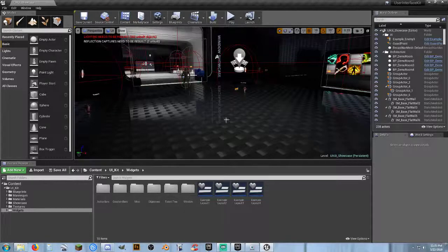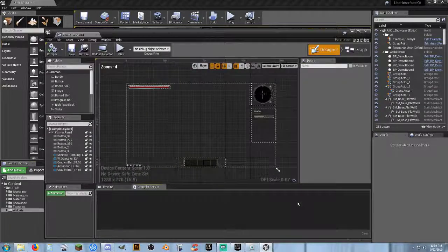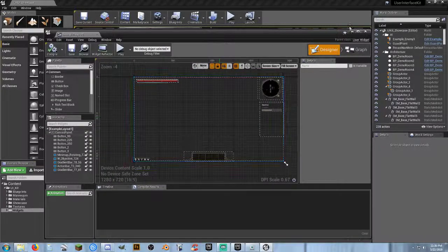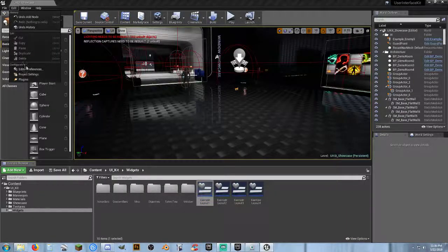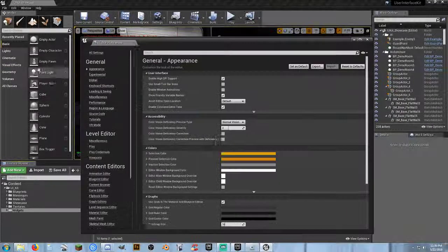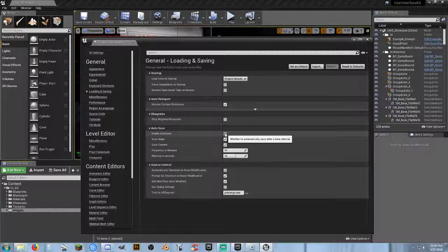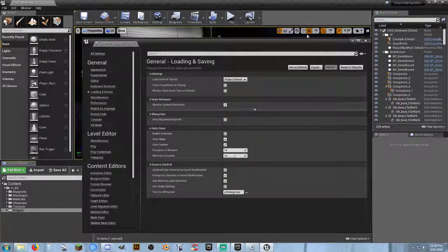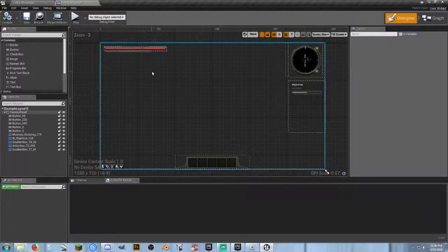Let's go ahead and hit escape there. You got your example layouts. You can take a look at how they did their layouts. I'm going to open up that widget, and damn it, Unreal Engine 4, why can't you keep editor preferences stored? Default, main window, loading and saving, disable autosave. Is it that hard to save settings in this thing?